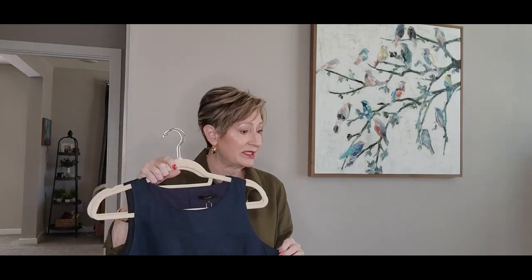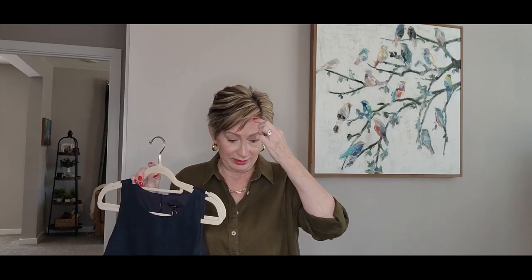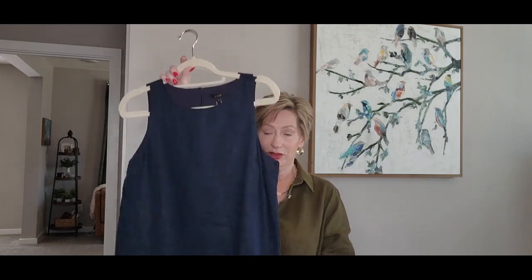Now this is the 100% European linen tank mini dress. It's not really that much of a mini on me, it's above my knees. And please, I have not had a chance to start spray tanning yet, so I don't want to blind you, but I may. So this is the dress. It's such a simple dress.